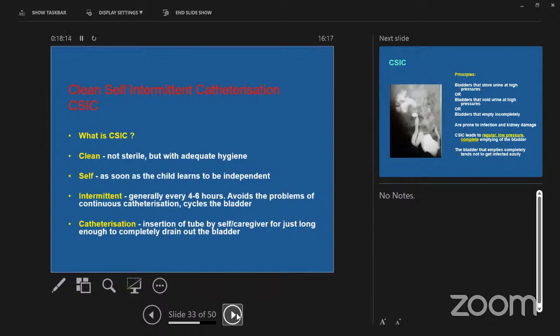Intermittent is generally every 4 to 6 hours. It avoids the problems of continuous catheterization, of which there are a lot, and it allows the bladder to fill and empty. This cycling of the bladder is extremely important to try and preserve whatever functional capacity the bladder has. And the catheterization is, of course, insertion of the tube by self or a caregiver for just long enough to completely drain out the bladder. So in a CSIC, either the mother or the child himself or herself will insert the catheter into the urethra till the urine flow starts. All the urine is allowed to empty spontaneously into a container, and as soon as the urine flow stops, the catheter comes out.